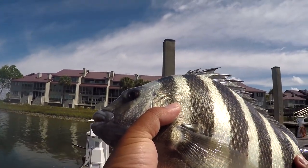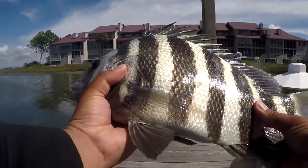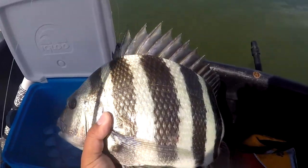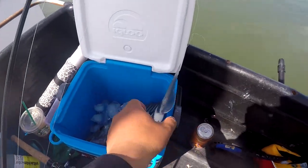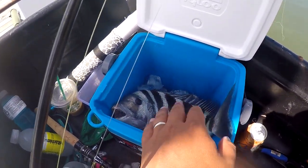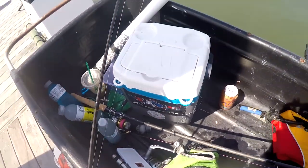Don't worry, fish, you're not gonna go to waste, okay? We're gonna eat you good, son. Nice little sheepshead right here. We gotta have it for dinner later today. Darcy said she knows how to cook sheepshead. So, I mean, you know, if I don't survive to see the day tomorrow, it is Darcy's fault, okay? But we will see about that.